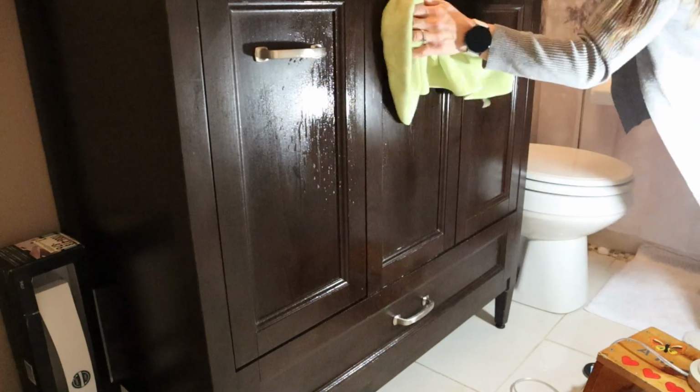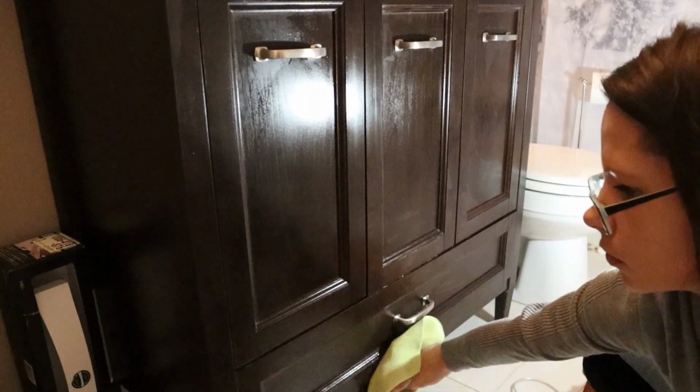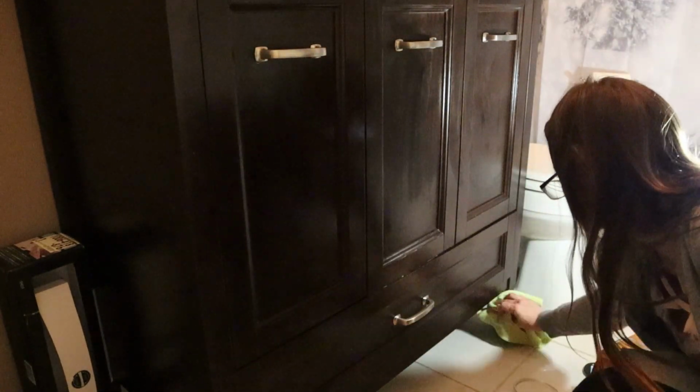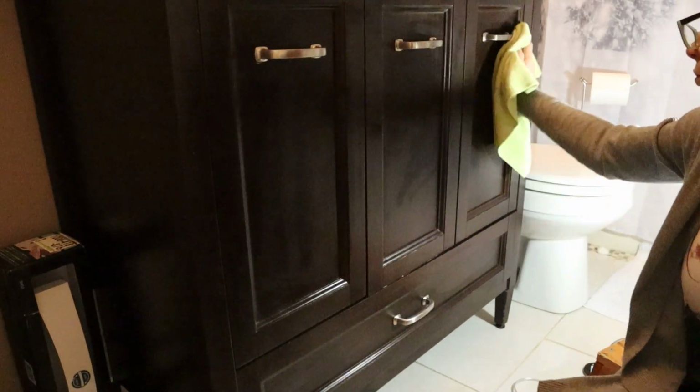So I'm going to go ahead and keep those underneath here for the kids. They seem to love it. They forget to grab a towel out of the linen closet, so we're just going to keep them underneath there. It's convenient and it works for now. So clean that area out, clean this front area off. I just want to make it look nice and clean.